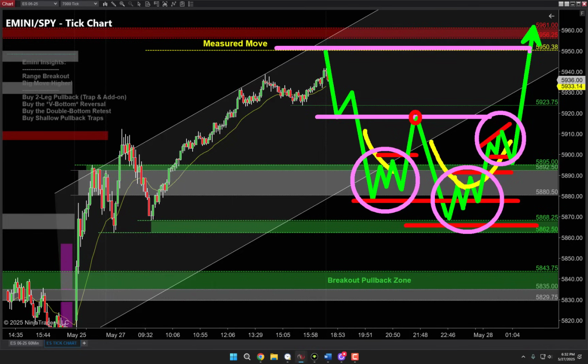Those are some variations of that first of two strategies I'm watching for tomorrow. I want to cover that second strategy now on the NASDAQ.